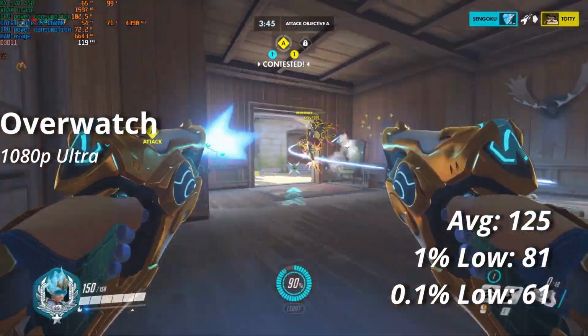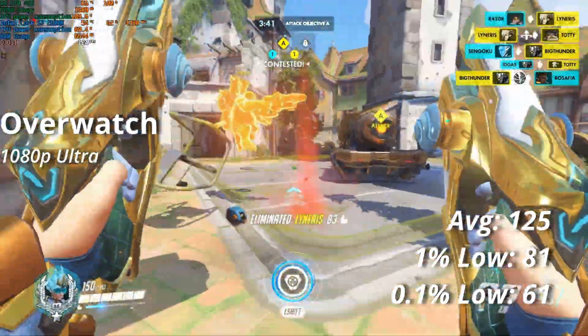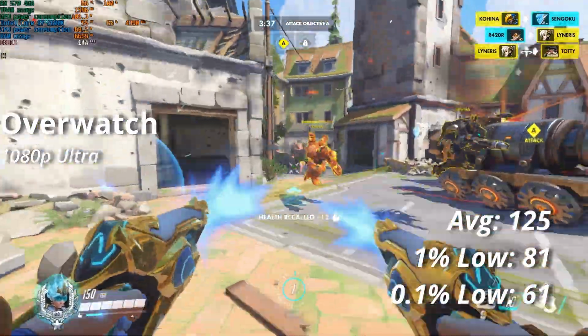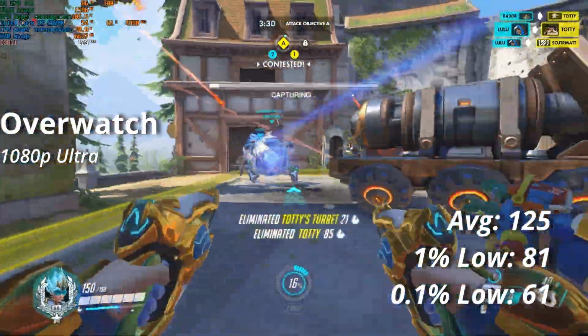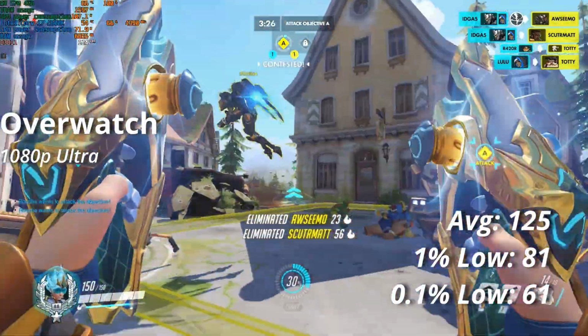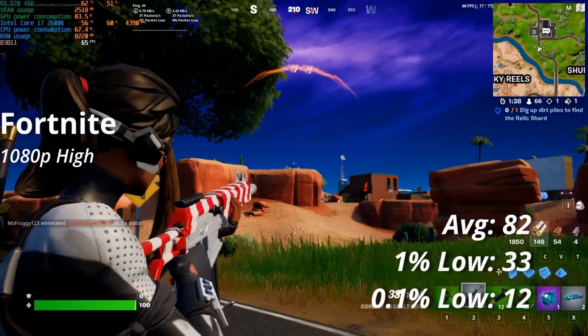Moving on to another esports title, we have Overwatch. Not a particularly hard title to run, but it does give older systems a run for their money. So I'm glad to see the i7 RX 570 combo pulling through at ultra settings with an average of 125 FPS and the percentage low staying above 60, providing a buttery smooth experience.